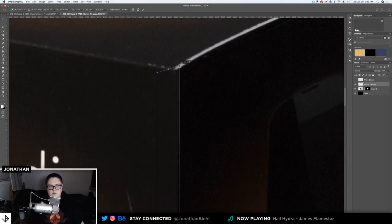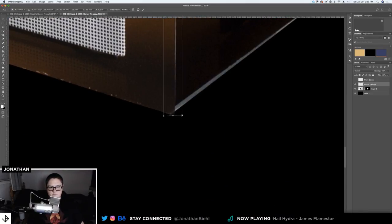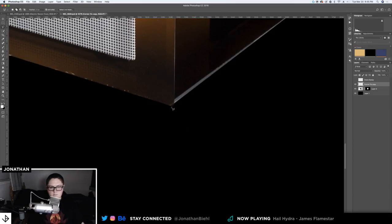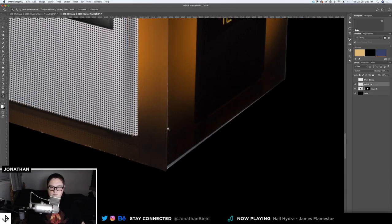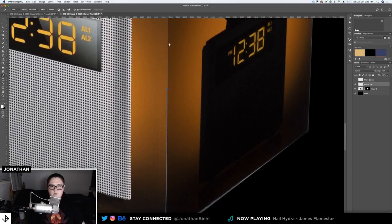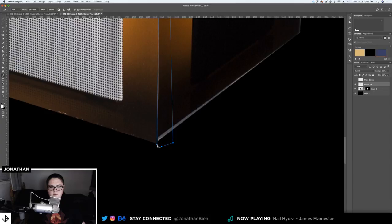Five pixels was probably a little bit too much, so all I did was just duplicate that layer and I copied it onto itself. Let's go back real quick. I got a little bit of white over here, so I need to fix that. And you can see how it's just a process of trial and error. I don't know exactly what I'm going to do, and I'm just going to try some stuff out. Maybe it works, maybe it doesn't.